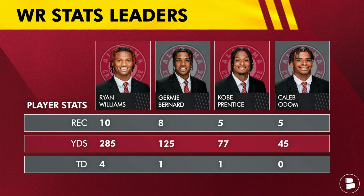So there is no problem whatsoever in replacing Isaiah Bond. I know a lot of people thought that might be an issue, but Ryan Williams right now, on 3 less receptions, already has more yards and more touchdowns than Isaiah Bond. So there has been no issue replacing him for Alabama at that wide receiver position.